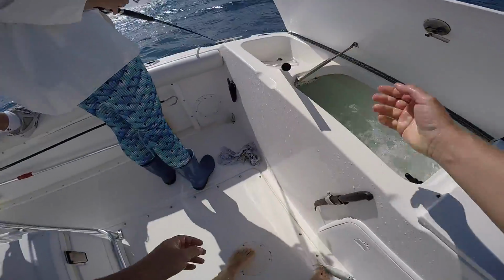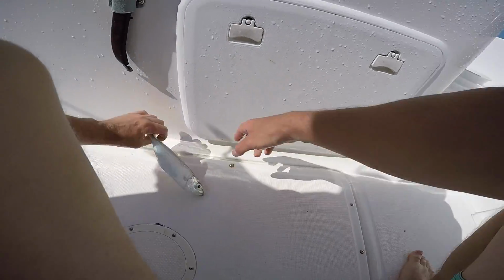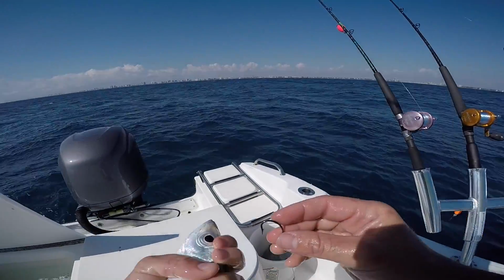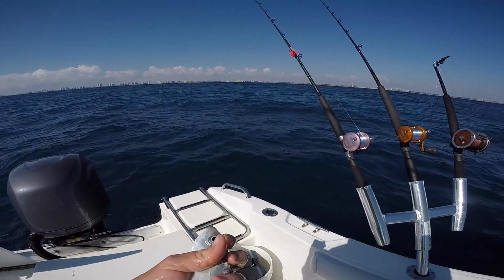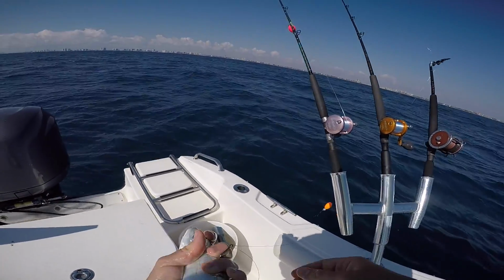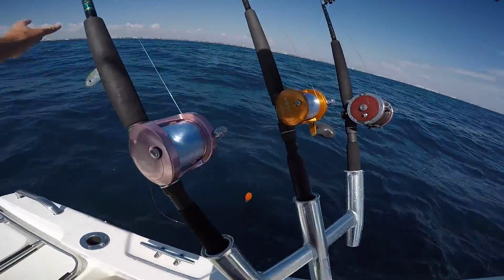There's a good one. Oh, they're crazy, aren't they? And they're more slippery than normal, aren't they? They are a little bit more slimy, yeah, you're right. One here behind the head. I'm gonna put my stinger right here by the tail. Send him on his way.